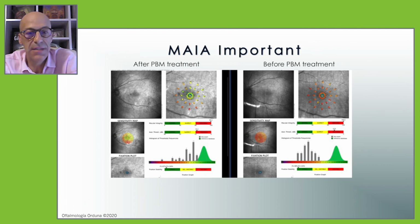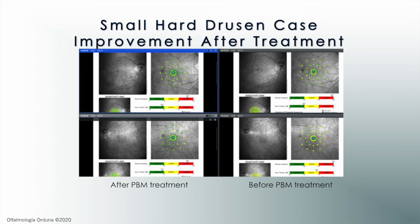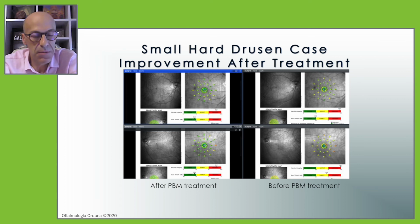The patient improves a great deal after the treatment, but to obtain this result with Maia microperimetry, we have to be sure that the microperimetry is very well done and the patient is alert during the test. But if you are sure, you can obtain improvements like this in some cases. Patients with small hard drusen are very good patients to be eligible for this photobiomodulation treatment. Our patient improves nearly 2 decibels after photobiomodulation in the average threshold measured with Maia microperimetry.